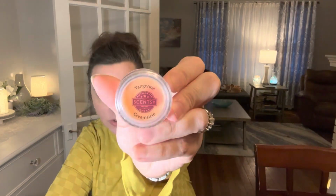Then Tangerine Creamsicle. Icy tangerine blended with mango and vanilla cream swirl make the sweetest tropical treat. It's exactly like a creamsicle that you eat.